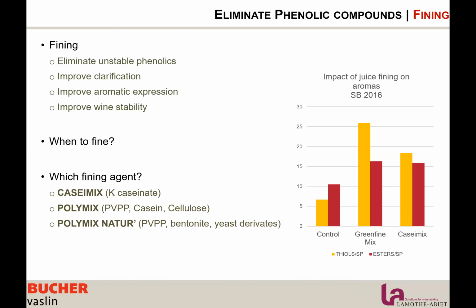Lamothe-Abiet developed fining agents for this application. We have Casein Mix, which is potassium caseinate, Polymix, which is PVPP, casein, and cellulose, and Polymix Nature, which is PVPP, bentonite, and yeast derivative. So this is our alternative to animal protein. It is a vegan alternative that is great for juice fining.